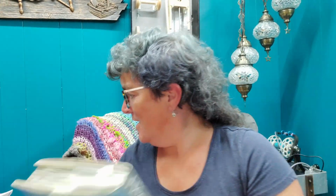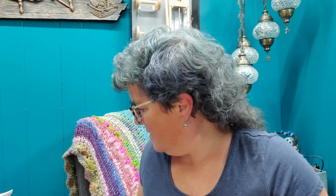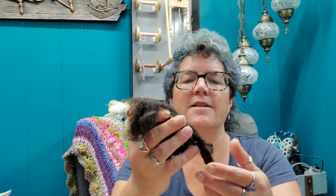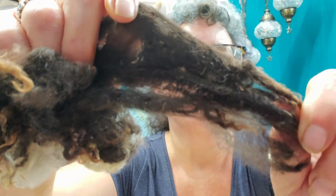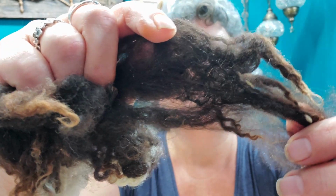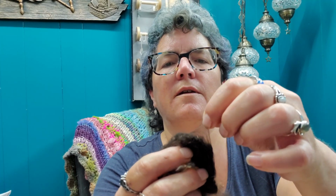I'll just move this aside. And then I think we shall try carding it. All right, so we want to try to keep all our fibers together. You can see that they are very interested in their environment. That's what I call it when they just incorporate their entire environment into their fleece. And there is some vegetation. There's one right there and one right there. So we'll just pick those out. But I believe we will try just carding this.